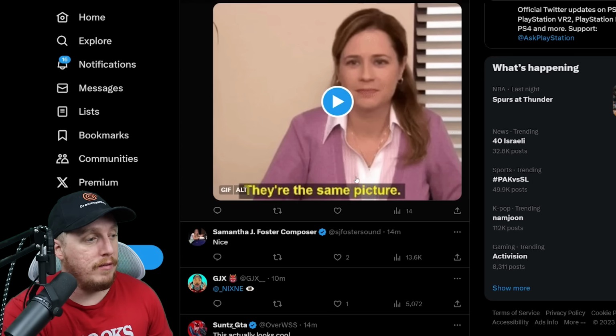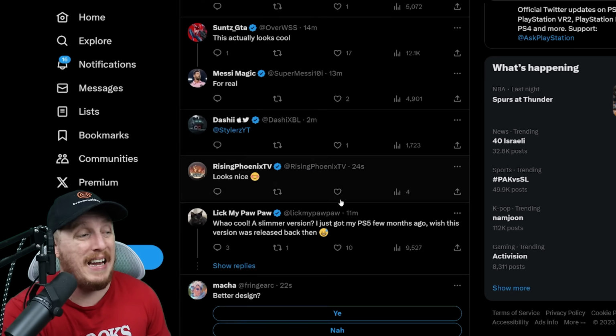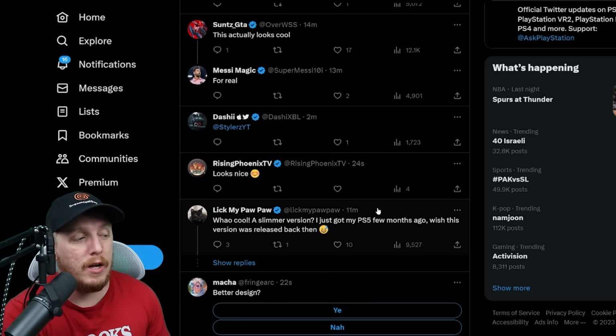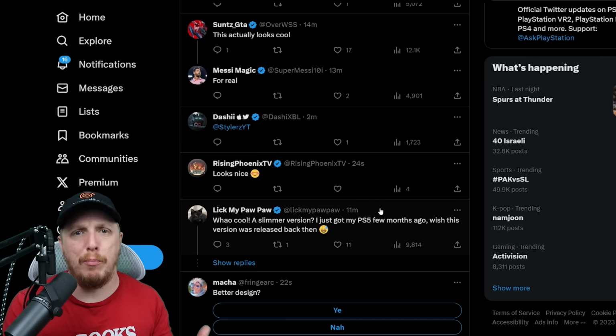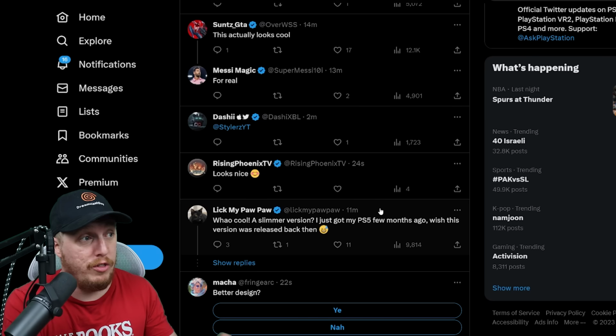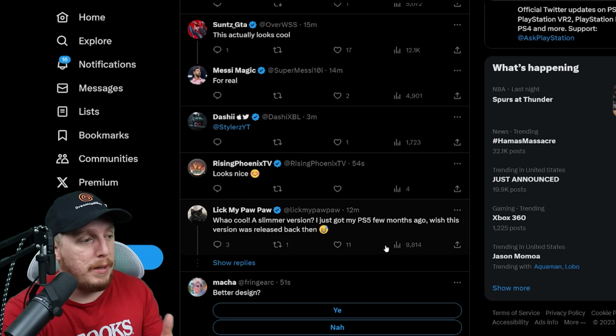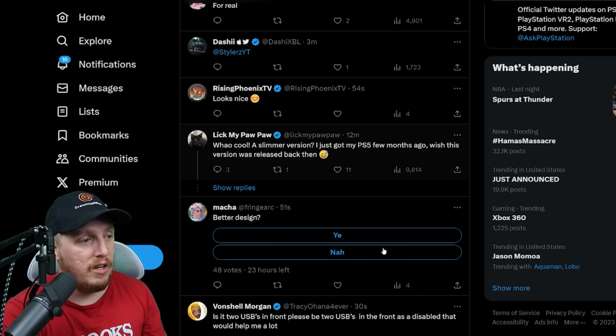Day one buy, they're the same picture. Yet the fact that it's the same size, I think it's surprising to me. I did expect it to be tinier. We're going to see. I am a little bit disappointed that there's all these side plates they've been selling for PlayStation 5s, which obviously are not compatible with this new PS5 because it's got a racing stripe down the side. But it does seem like people are actually accepting of it.